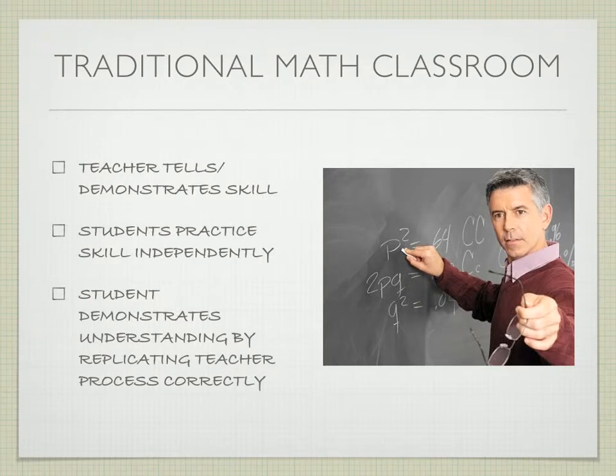The teacher typically presents new material through telling or demonstrating a procedure, and then students are given paper and pencil assignments to complete independently and without sharing ideas. Through these assignments, students practice the procedures and processes that have been demonstrated by the teacher, with the teacher walking around the classroom monitoring for understanding, and then a homework assignment might be thrown in for good measure.